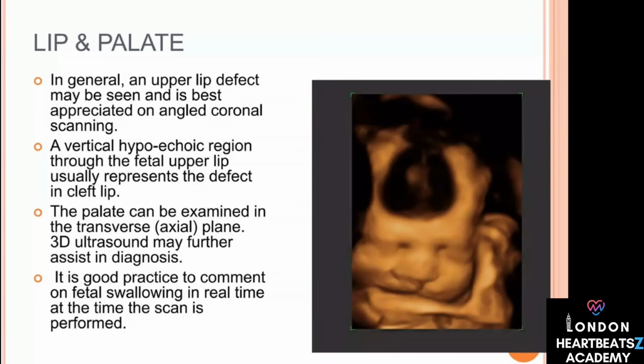Let's revisit the lip and palate briefly. What specifically are they checking for there again? As discussed, an upper lip defect, most commonly a cleft lip, is a key finding. It can be visualized during the scan, often best appreciated using angled coronal scanning views of the face. How does it look? On the ultrasound image, it appears as a vertical hypoechoic area, basically a darker line or gap extending through the fetal upper lip.